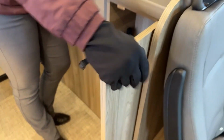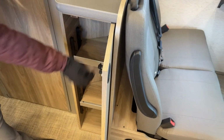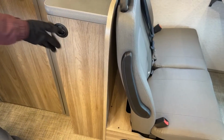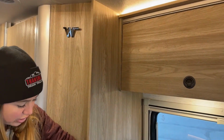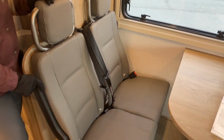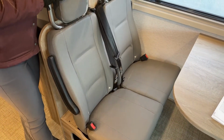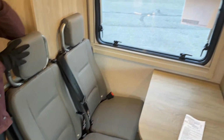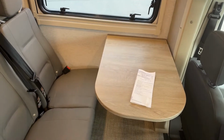We have a nice little storage area here with the interchangeable shelves. Our Flying W, which some people use as a nice little hook to hang things. And then we have our 2 seats here that are three-way seat belts, which are awesome, and you do have an armrest on one of the sides. We have another window, and then we have our table that does fold down, and then some more storage up above.